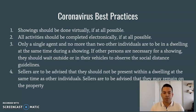So the California Association of Realtors has actually worked very closely with the governor's office and put together best practices and guidelines for selling, showing, and viewing homes in today's environment. So I just wanted to go over some of the best practices they've come up with and that we should be practicing when looking for a home or selling a home. And so I'm going to go over that now. As you can see here, we have kind of a top 7 that we're going to go over.